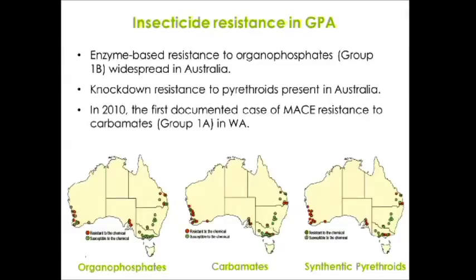If you just scan your eye across these maps pretty quickly, you'll see that we've got some red circles and green circles. The red circles indicate where we found these populations to be resistant to these chemicals, and the green is where we've got susceptibility. As you can see, this work that was carried out in 2012 and 2013 showed that we certainly had resistance that was widespread across Australia, but importantly, particularly for the organophosphate group, we saw a lot of populations that were still susceptible to these chemicals. So this was the story at the end of 2013.